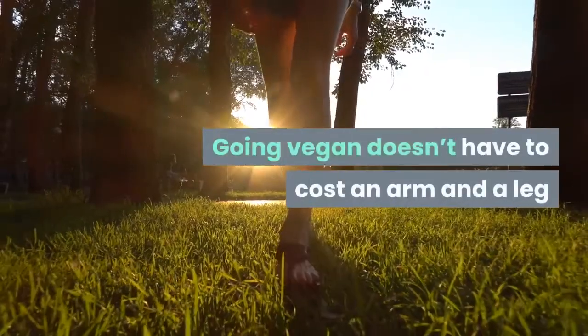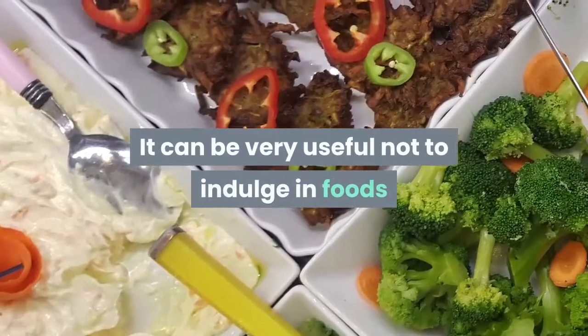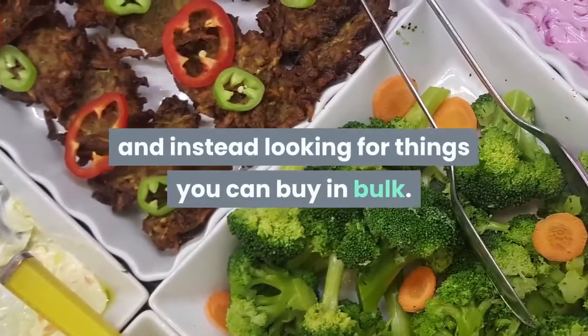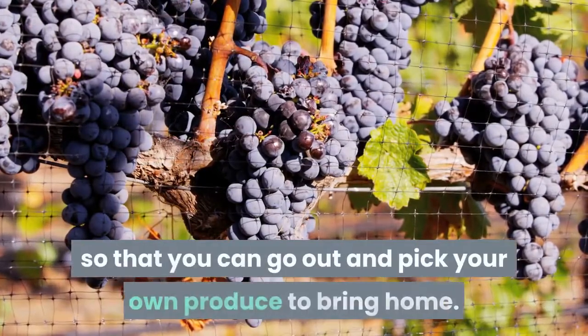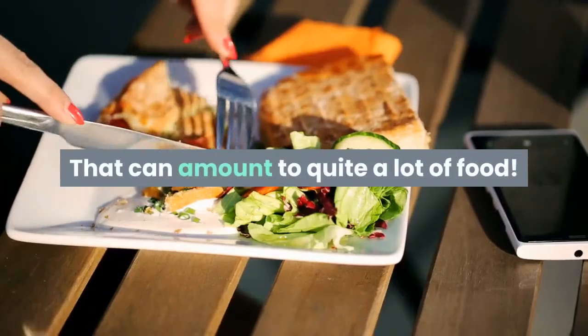Going vegan doesn't have to cost an arm and a leg. It can be very useful not to indulge in foods that you know are expensive and instead look for things you can buy in bulk. Some places, like apple orchards or grape orchards, will allow you to give them a small fee so that you can go out and pick your own produce to bring home. That can amount to quite a lot of food.